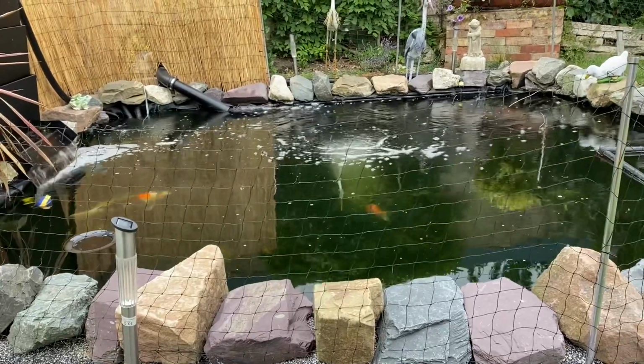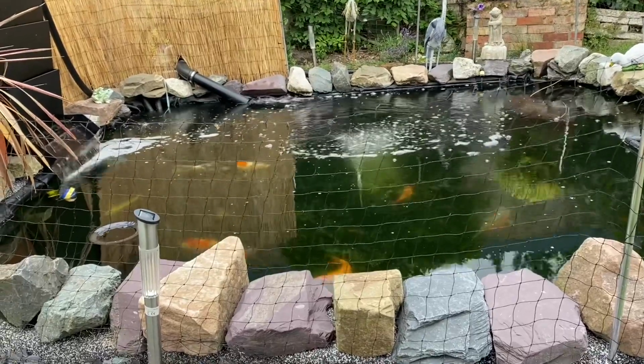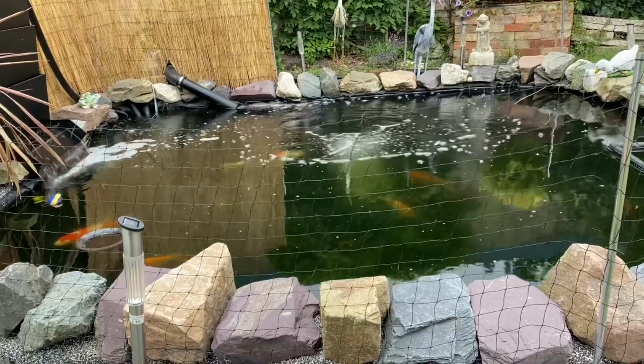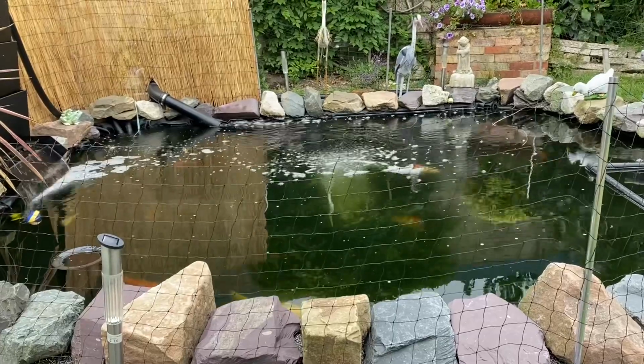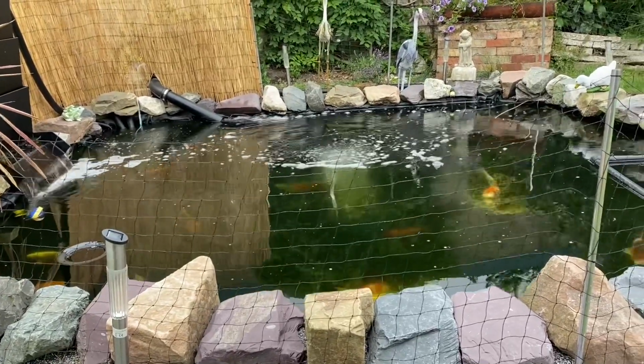And my kujaku has grown, probably double in size from when I bought it back in May, or might even have been April. So that one's growing as well, really fast. I don't seem to notice it so much with the bigger fish, but they are definitely all growing.